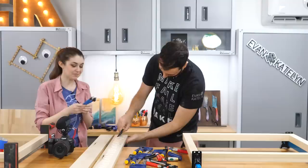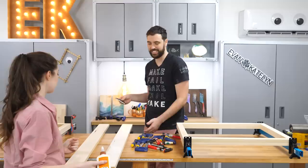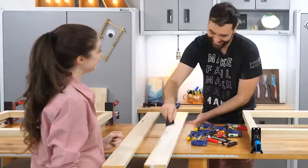Oh yeah, you don't need these anymore. We haven't used poplar in a while, because it has a greenish tint. But it's cheaper than oak, and it's a decent hardwood. Yeah. I'm not sure why it's not more popular. All right, ready to assemble? Yes.